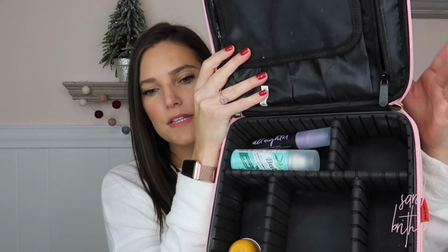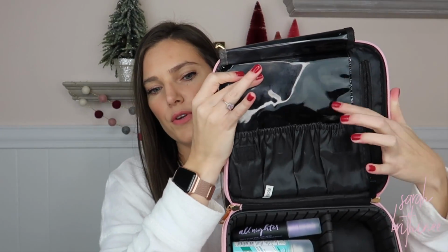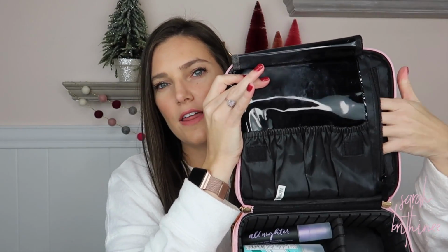It has this little handle on it, and then the inside has adjustable compartments. I do keep a couple of travel essentials in here, but these compartments are adjustable so you can take them out and make them work for you. Up here, it has a little spot for all of your brushes, and then inside here there's a huge zipper compartment that you can fit a full-size palette in. This fits all of my makeup and all of my skincare that I could ever use on a trip in one place, and I've gotten a lot of comments saying that this is bulky.